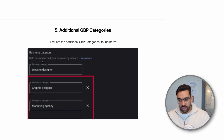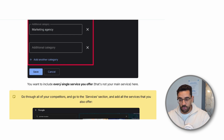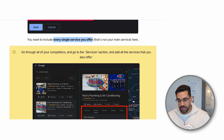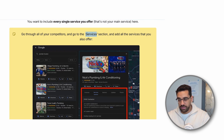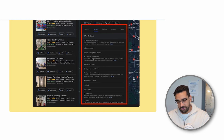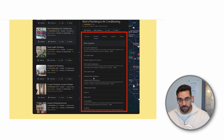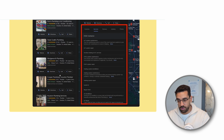Next is additional Google Business Profile categories. You have your primary category here, and you can add a bunch of additional ones. You want to include every single service that you offer, even if it's not your main service. If you want to find out what to add, go through all of your competitors, and go to the services section here, and you're going to see a bunch of other services or categories that you can add as a subcategory for your Google Business Profile.